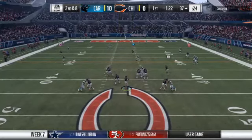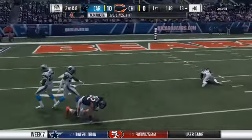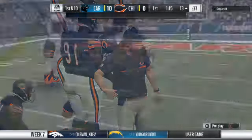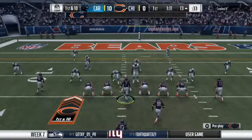Now Mariota. Wide open receiver, complete. And he is knocked down from the side. That one goes for 24 yards.